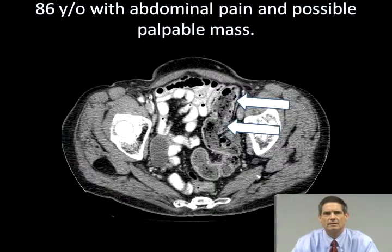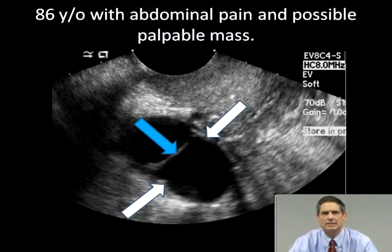The white arrows are where the palpable lumps of feces are in the sigmoid colon. The blue arrow indicates an adnexal lesion. Now we did ultrasound, and on the ultrasound study, what you see is a cyst where the white arrows are, measuring less than 50 millimeters, and it has a thin septum where the blue arrow is. Since the patient was not having any pain or other symptoms from this apparent benign cyst, and since the lesion measured less than 50 millimeters, it was elected to follow the lesion.